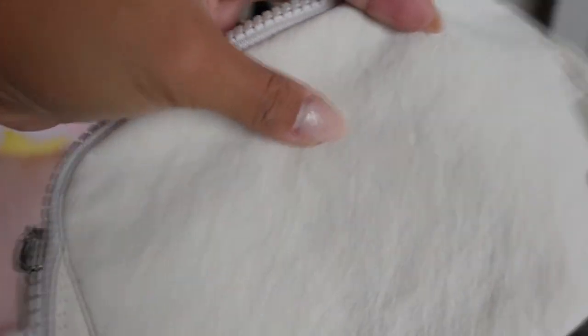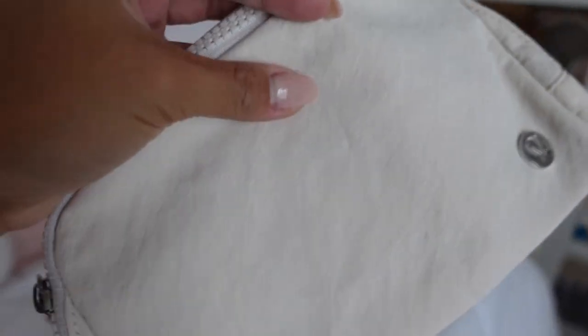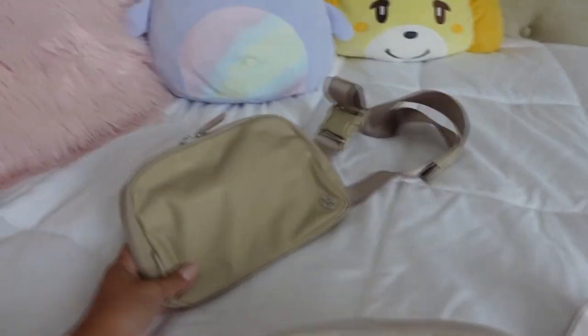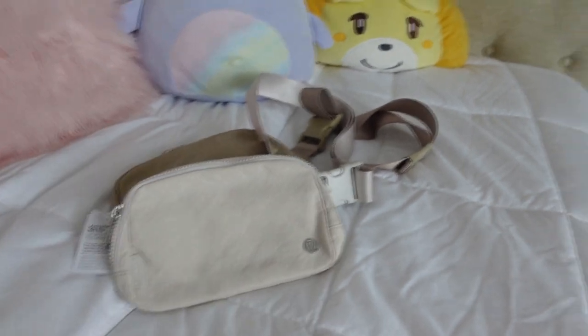And also, can you see the texture of this? This is soft. It's not nylon. I don't know what it is. This one is nylon. See that? Ooh, I like the colors. I think this one is trench. This one's opal white, and I love it. I love that one. Okay, so that came in today.